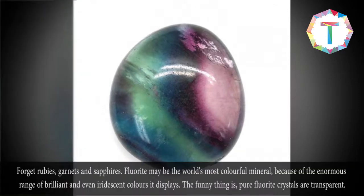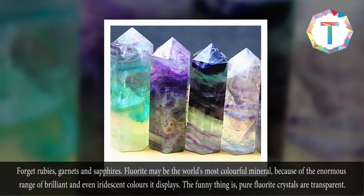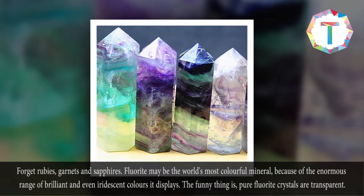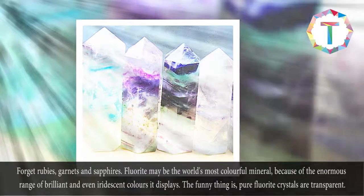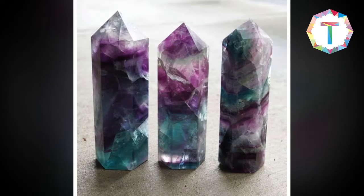Forget rubies, garnets, and sapphires, fluorite may be the world's most colorful mineral because of the enormous range of brilliant and even iridescent colors it displays. The funny thing is, pure fluorite crystals are transparent.